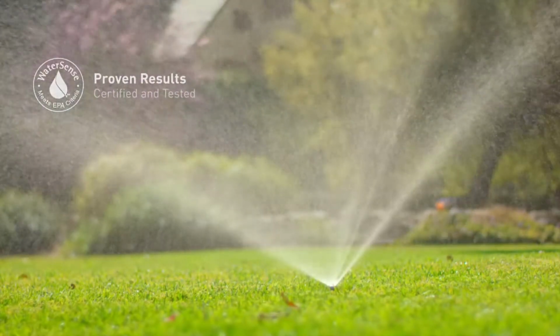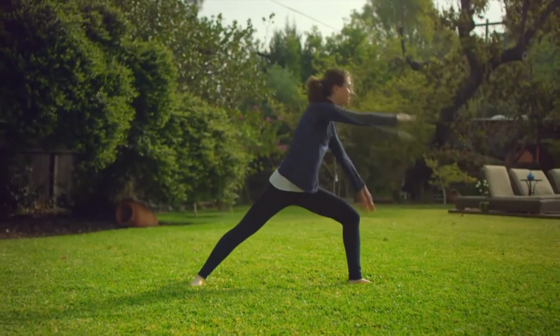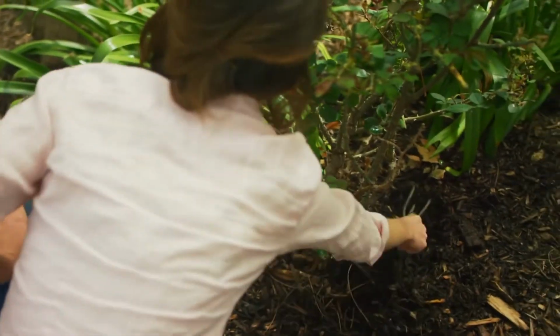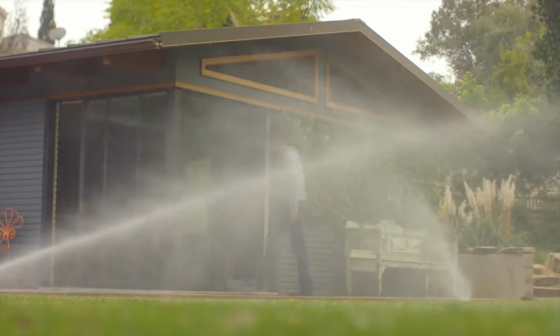Rachio is EPA WaterSense certified and tested to the industry's highest standards. So have time to enjoy that great yard without the wasted water or money. All with the control of Rachio.